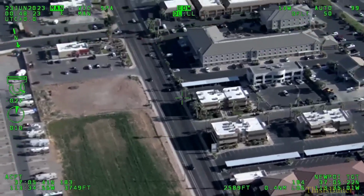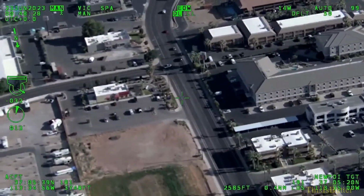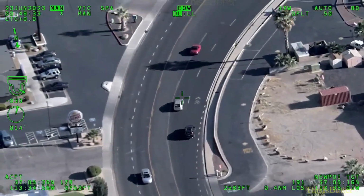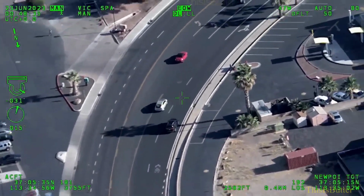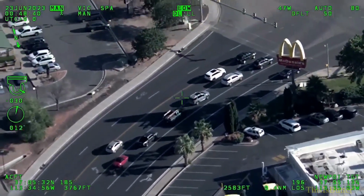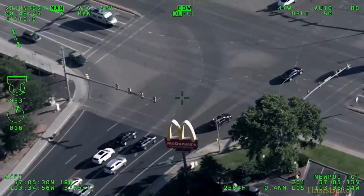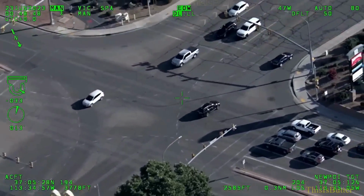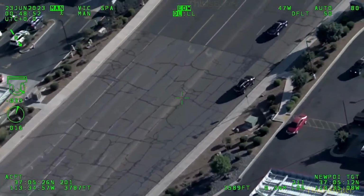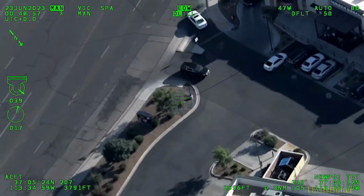Passing 1070 South, still on Main Street, southbound. Just heading into this wide sweeping curve here. He's straight through over Bluff Street, continuing straight on Black Ridge Drive, westbound. He's turning into the Maverick there.